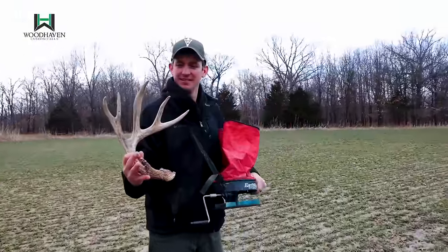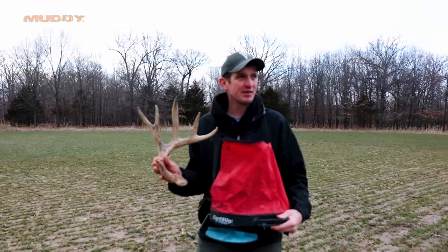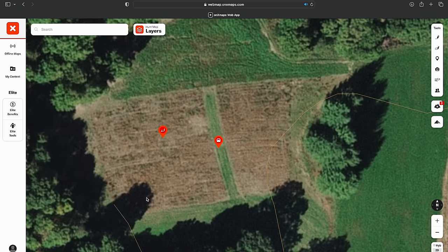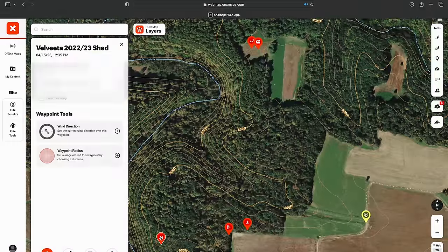Velveeta, right here in the same plot that I was having all them encounters. That right there is where I had the redneck sitting, but we're up here today frost seeding, and I come right around the corner here, and it was a no-brainer when you seen that split G2 on there who it was. So we've got high hopes for this deer, and hopefully we can kill him on this particular plot where we found the shed next year.